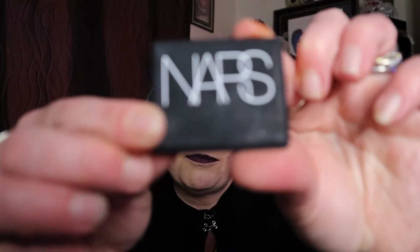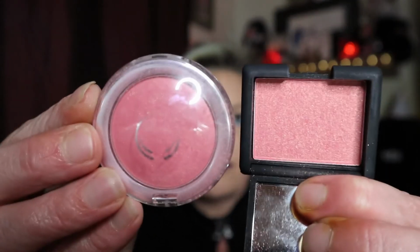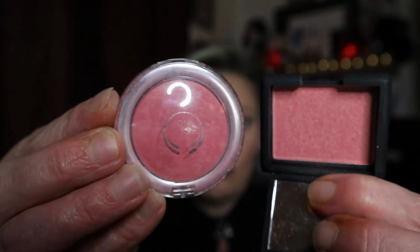If you've not seen this before, there's the outer packaging, and there is the colour of the blush inside. Very, very similar to this one from the Body Shop. Yeah, you've got that sort of bright raspberry base with the gold reflex on the top. This NARS one though is a better quality than the Body Shop one, and boy does this show up a bit better. You don't need as much, but yeah, I'm definitely keeping hold of that one.